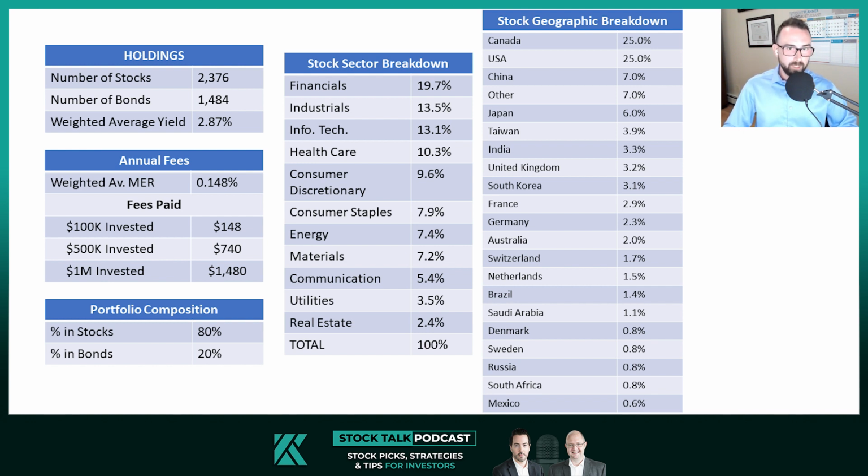Now, number 2 here, on the fees being paid for holding these ETFs, generally, I do think that they are reasonable. And you can see here, I made a few simple calculations using the weighted average management expense ratio, or MER, which is about 0.148%. And based on some hypothetical amounts that have been invested across these ETFs, if you invested $100,000, you would pay about $148 per year. Or if you invested $1 million, you would pay about $1,500 per year.